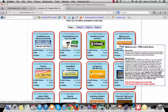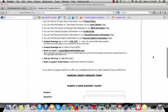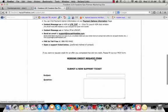Here's the other part. If you look at the very bottom of the requirements in bold, and there are a handful of offers on the site that have this in the requirements, it says absolutely no credit request allowed, period. That's talking about the MCR process, here on the support tab. It's saying no missing credit requests will be accepted for that offer. So you need to pay attention as you go through these offers. If it says that, you might want to skip to a different offer and try to do something different.